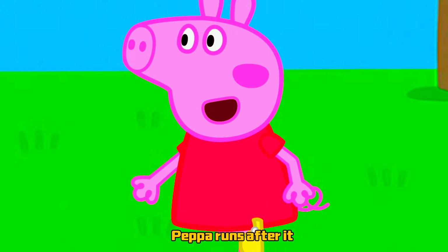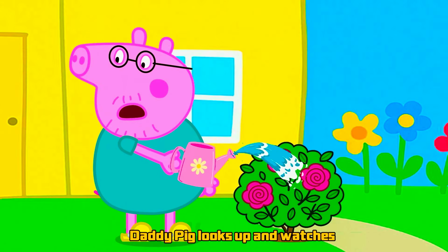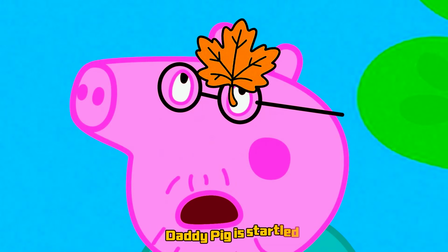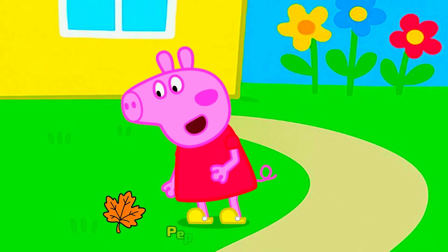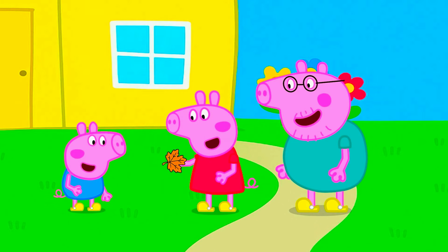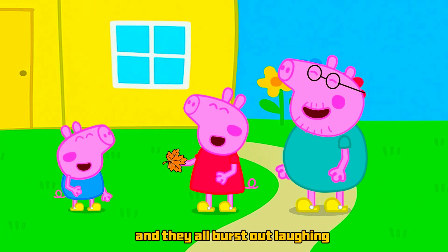Peppa runs after it, with George toddling along behind her. Daddy Pig looks up and watches. The leaf floats past Daddy Pig and then lands on his head. Daddy Pig is startled. Daddy Pig smiles as the leaf gently falls down beside Peppa. Peppa holds the leaf, while George stands beside her happily. All three of them look at the leaf, and they all burst out laughing.